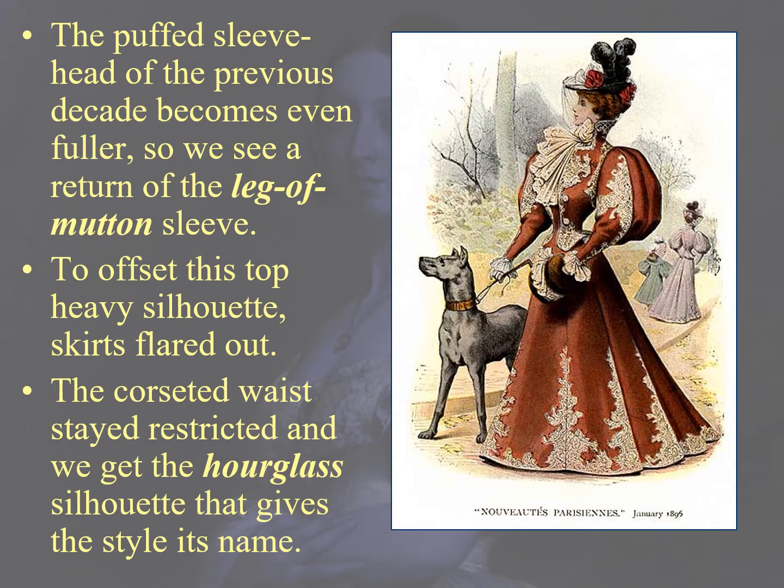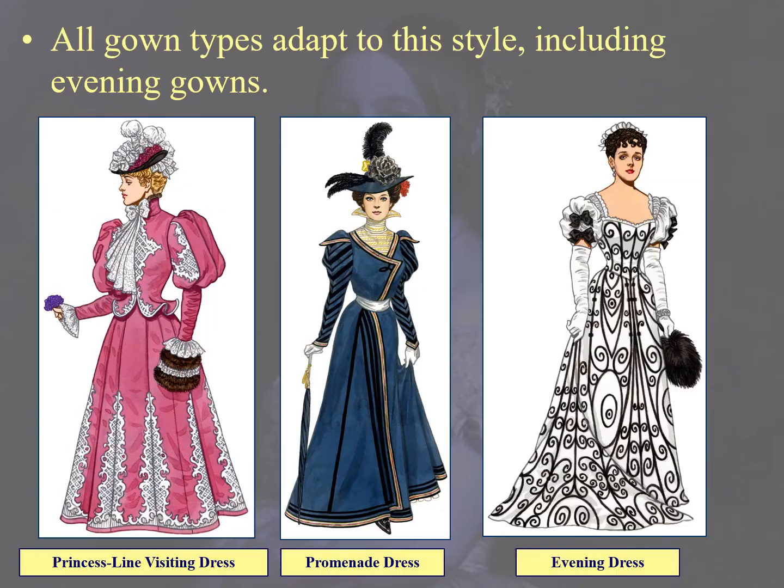Now we start to see the puff sleeve we hinted at becoming even fuller. So this is a return to that romantic style of the leg of mutton sleeve. But it makes for a heavy, top-heavy silhouette. So you need skirts to flare out to offset this, and then a tiny corseted waist. So that's why we get the hourglass silhouette that gives this style its name, the hourglass figure.